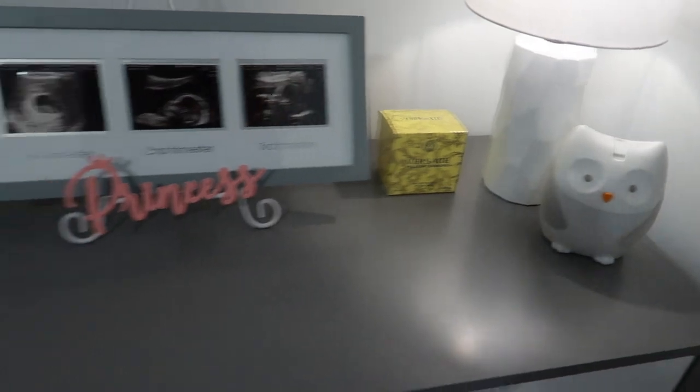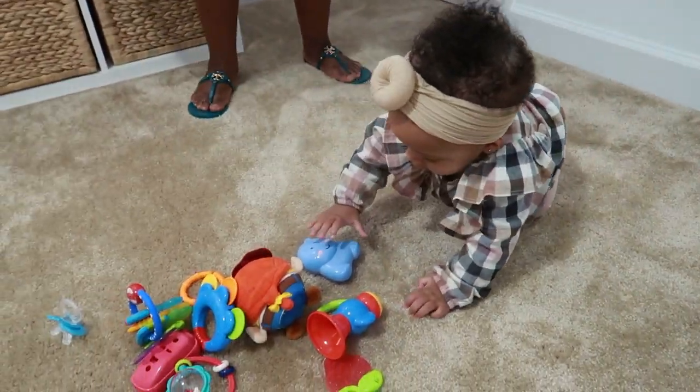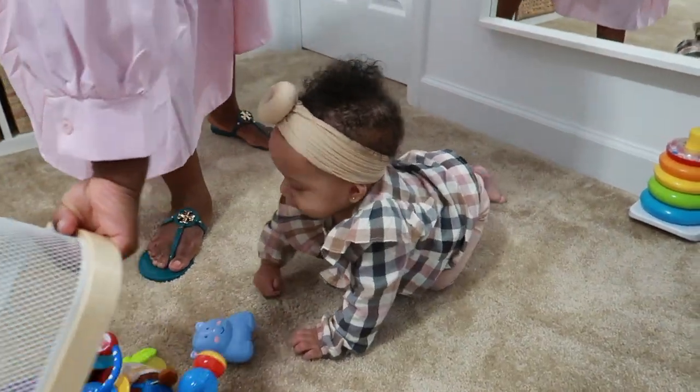All right, guys. We just put a little bit of toys on the floor here because she'll be falling or whatever. Then she'll need her toys. Belle, look. Right here.